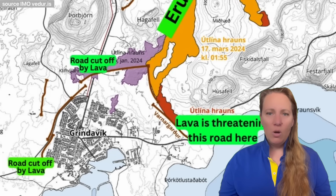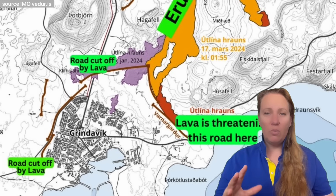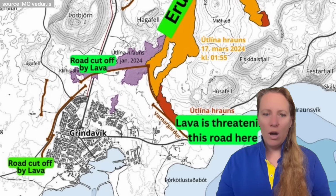Of course, the situation would have been dire if Suðurstrandarvegur on the east had been closed by the flowing lava, and then nobody would have been able to get in that area. So it seems they're quite closer inside Grindavik. So then a big problem, who's taking care of these animals? They would have to go by water.